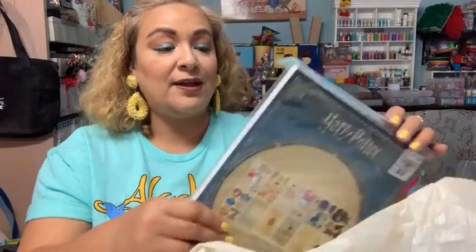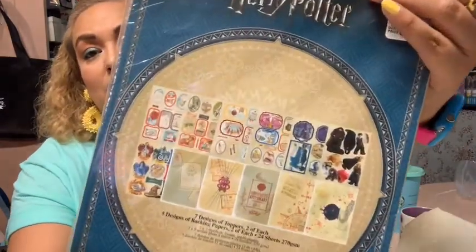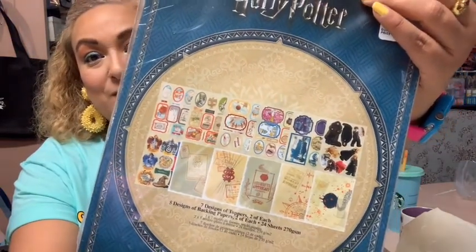So let's begin. Okay, so first off, I got this whole Harry Potter paper kit, and it looks like it has a whole bunch of different Harry Potter papers, and I thought that was so cute for my traveler's notebook. I haven't actually opened it, so I'll get back to you on that. I'll show you.